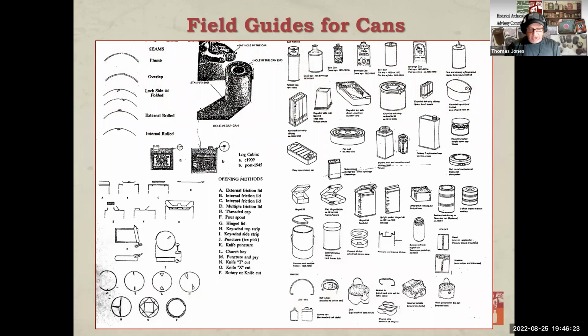Some of you may recognize this field cheat sheet for cans. This has been used in a number of field guides for the better part of 30 years and still comes in handy when recording cans in the field. Mind you, some of the dates that are on this can need to be updated and may not be accurate anymore. Nonetheless, it's still worth having and referencing when you're recording cans in the field.